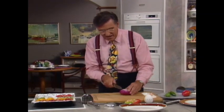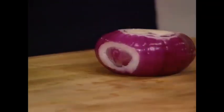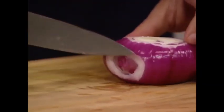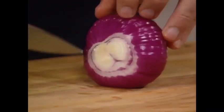All right, next thing. We have here a red onion. Now, with that red onion, just cut a little piece off the end, just in case you get into trouble with it.